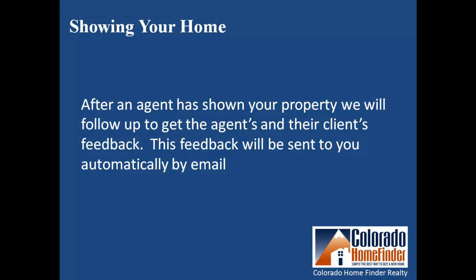But it's important to pay attention to this feedback. For example, if we get a lot of feedback that consistently says that the property is overpriced, then we will of course need to consider a price adjustment. Or if feedback indicates that the rooms feel small or dark, then we need to make sure that the window coverings are open and perhaps the room needs to be decluttered.